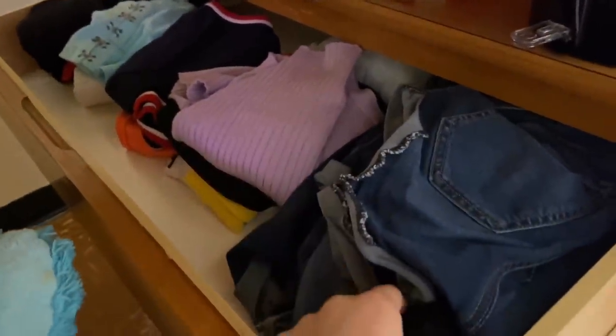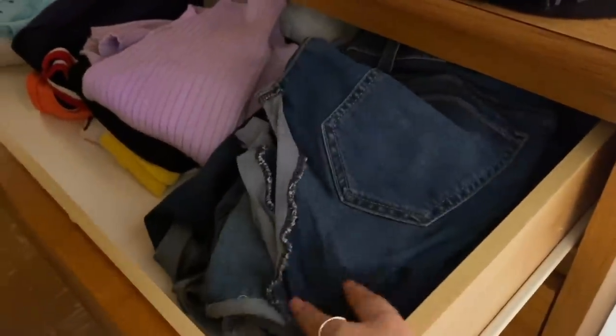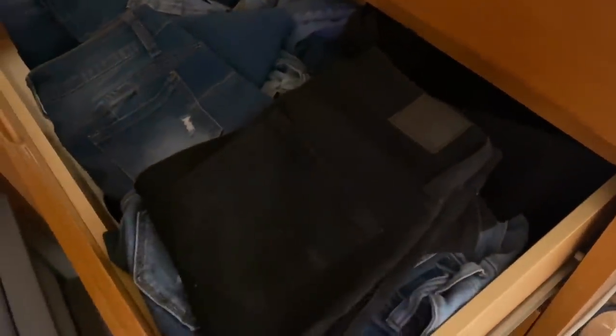And then in Jennifer's first drawer right here, she just has a lot of casual shirts, casual clothes, and then her little pile of shorts. She doesn't really have that many shorts. And then her second drawer is full of jeans. She always talks about how many jeans she doesn't have, but y'all, look at this full drawer of jeans. She's really the biggest cap ever. But in reality, she only uses like 3 out of all these jeans.